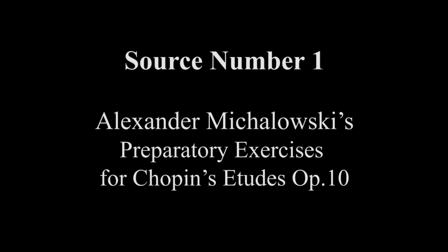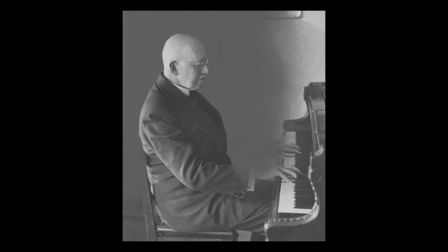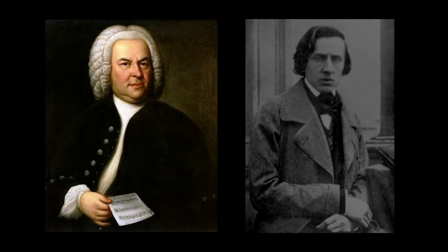First source: Alexander Michalovsky's preparatory exercises for Frédérik Chopin Etudes Opus 10. Alexander Michalovsky was a Polish pianist, pedagogue, and composer. He devoted his life to study, performance, and interpretation of Chopin's works. Besides being a brilliant pianist, he was also quite successful in teaching technical aspects to his students and interpreting technical aspects in works of Bach and also Chopin.